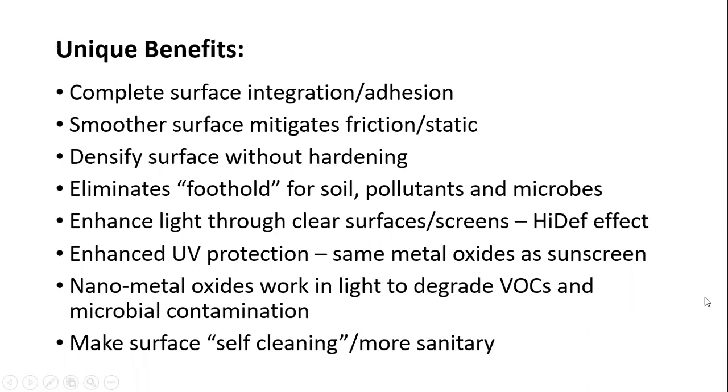It enhances UV protection. It uses the same metal oxides as sunscreen. And nanometal oxides work in light to degrade VOCs and microbial contamination. So they make the surfaces, quote, self-cleaning, meaning that vertical surfaces are smooth enough so that it's difficult for things to stick. So any rain or motion in the water would remove the soil or fouling. And it makes the surface more sanitary because pollutants can't get a foothold to grow.